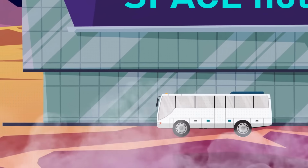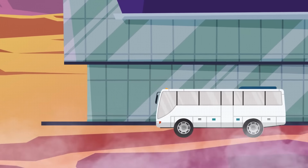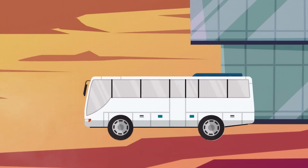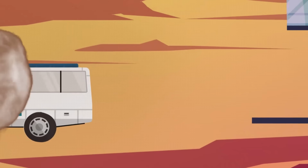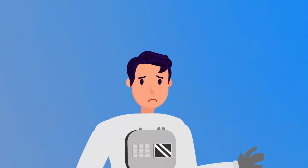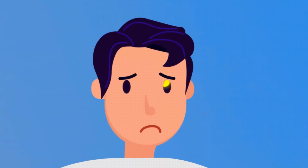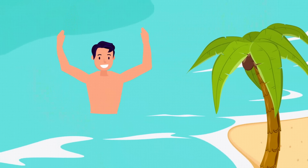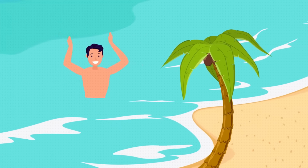Everything is covered in dust in different shades of red, orange, and brown from iron rust. The sky is dusty all the time. You even get caught in a storm once, so no one can leave the hotel the entire day. You look at the sun, which is a bit more distant than we see it from Earth. You miss your planet where you can walk around without special suits, feel the fresh breeze, swim in the ocean, or have coffee with your loved ones.